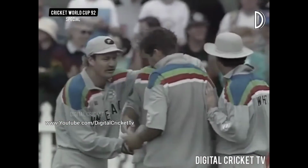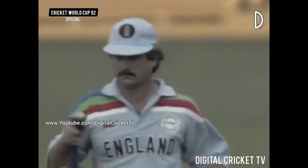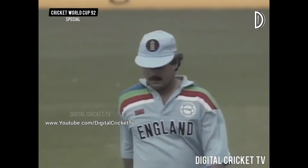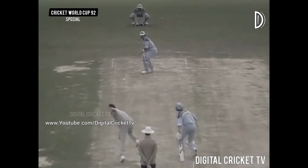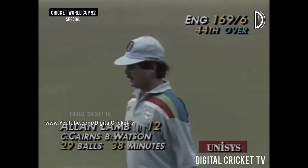Well, the frustration continues for England. They just have not mastered the conditions here. With the ball getting older, Lamb, having not been out there for very long since he was last in New Zealand, looked quite out of touch. And he charges here, going towards the ball, and spoons it down towards long off. The wind just carried it on down there to young Cairns, who took it very comfortably indeed. England now in more trouble at 169 for 6.